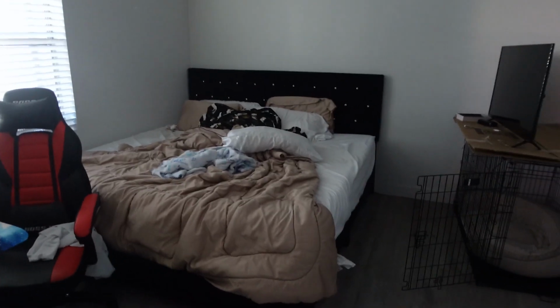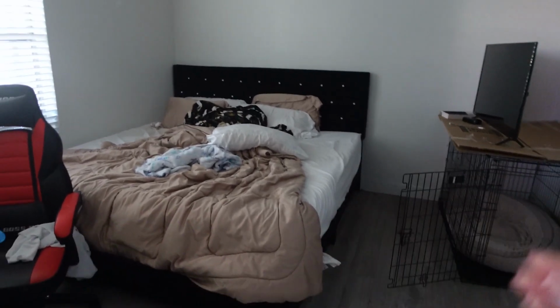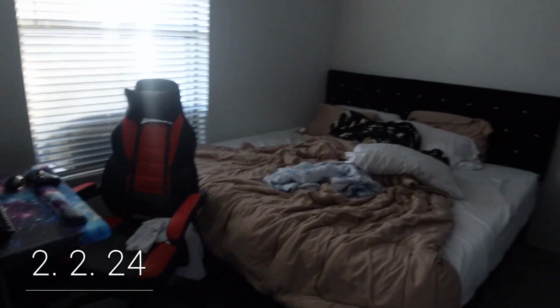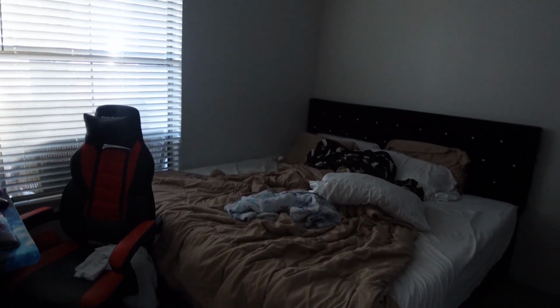This is a new setup to the room. Not much has changed aside from the way the bed was originally facing. I don't know if I've showed the room before, but if I haven't, welcome to my room. So the frame was originally on this wall over here by the window, and it would cover like this much of the window.